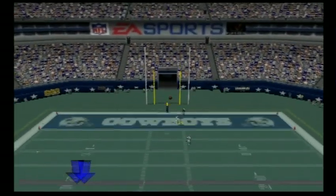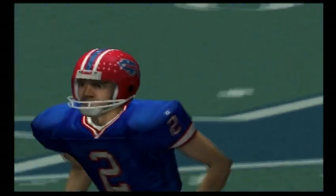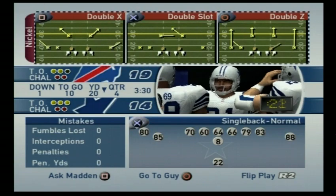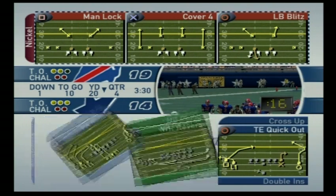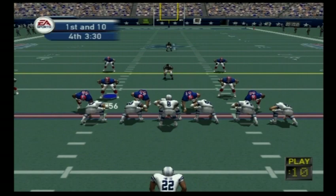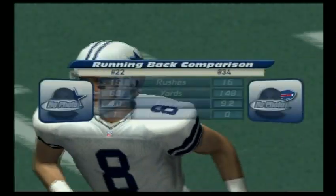Number 2 gets it off. He takes a knee. Ball on their own 20. He gets the carry. Number 31 with the takedown at the 24.